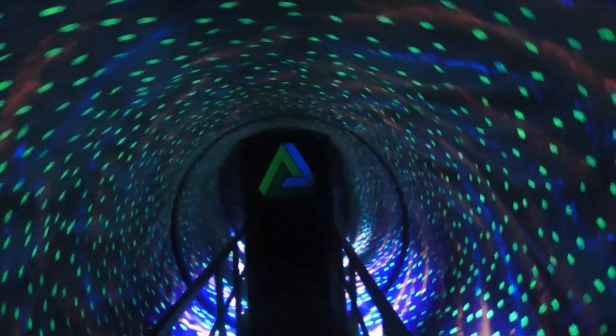Whee! So this is a very cool scene. Now usually there's green lighting, like there was last week, but this has red lighting today, which is very cool. And this is one of my favourite scenes. This is a spinning tunnel.